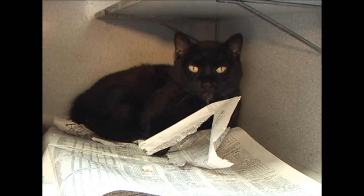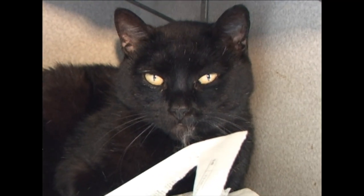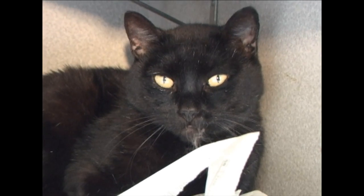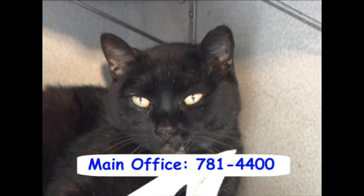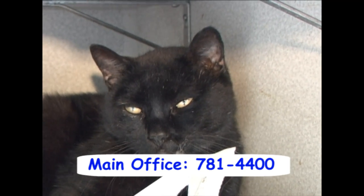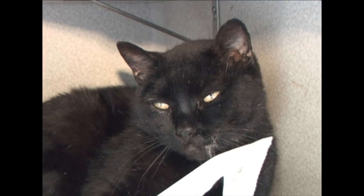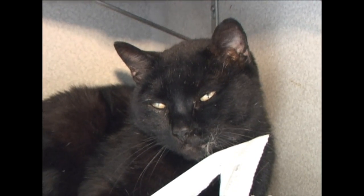Well, here we have a senior. This is Jenny. As you can see, she's black, so she's eligible for the black cat rebate. Her ID number 187278. Jenny needs a place to retire. She's very, very healthy. She was turned in by her owner, so please come and get Jenny. She needs a place to retire.